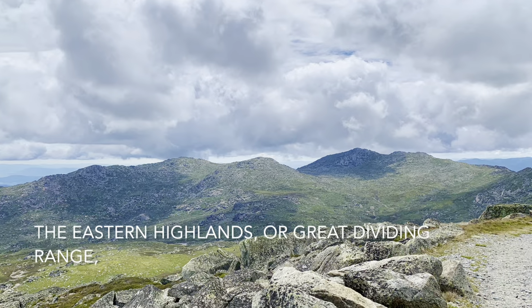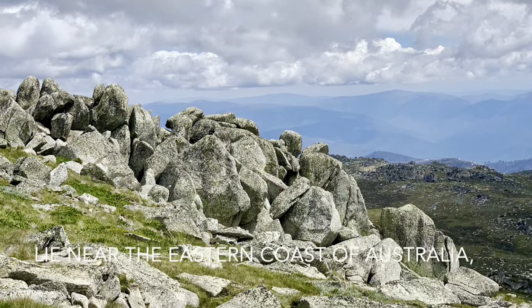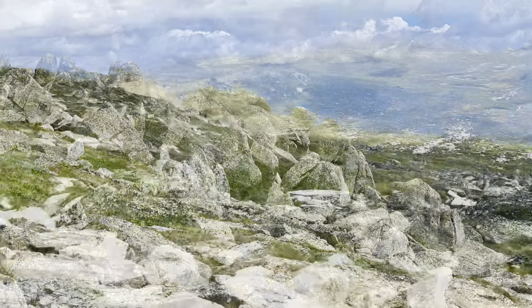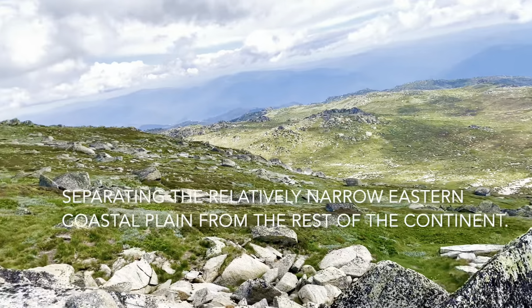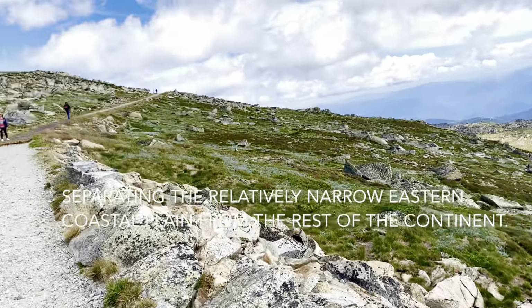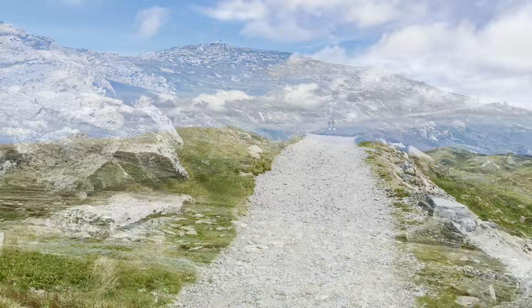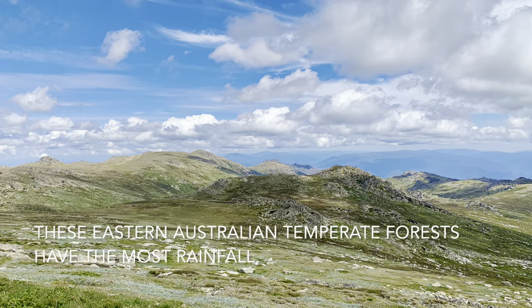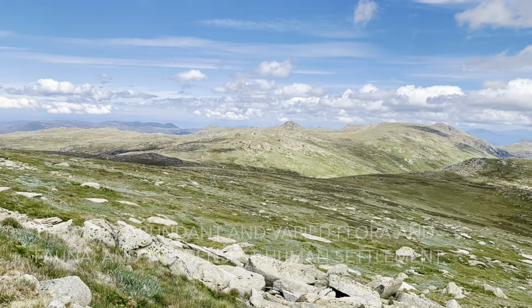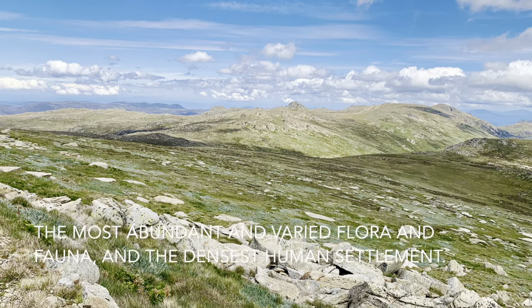The Eastern Highlands, or Great Dividing Range, lie near the eastern coast of Australia, separating the relatively narrow eastern coastal plain from the rest of the continent. These Eastern Australian temperate forests have the most rainfall and the most abundant and varied flora and fauna and the densest human settlement.